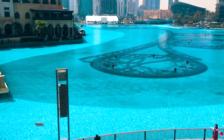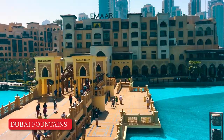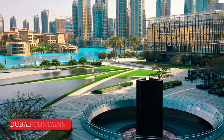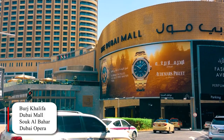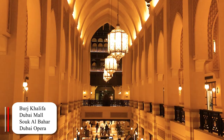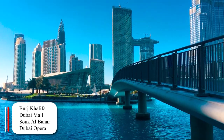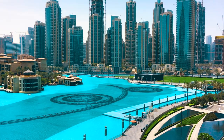The very center of the district is dancing fountains. There are main sights around them, clockwise. Burj Khalifa, the Dubai Mall, Souk al-Bahar Market, and Dubai Opera. As well as residential and hotel skyscrapers.